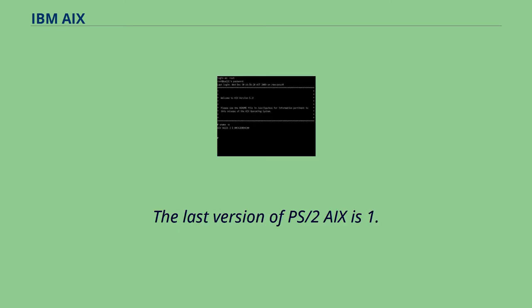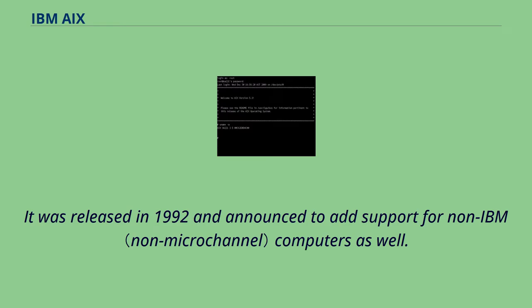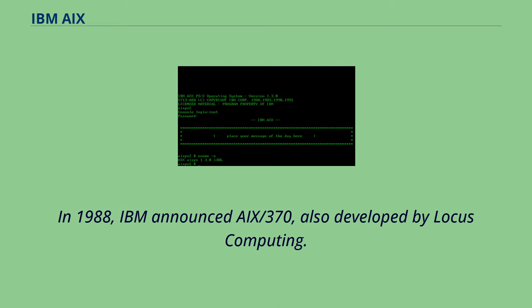The last version of PS/2X is 1.3. It was released in 1992 and announced to add support for non-IBM computers as well. Support for PS/2X ended in March 1995. In 1988, IBM announced X/370, also developed by Locus Computing.